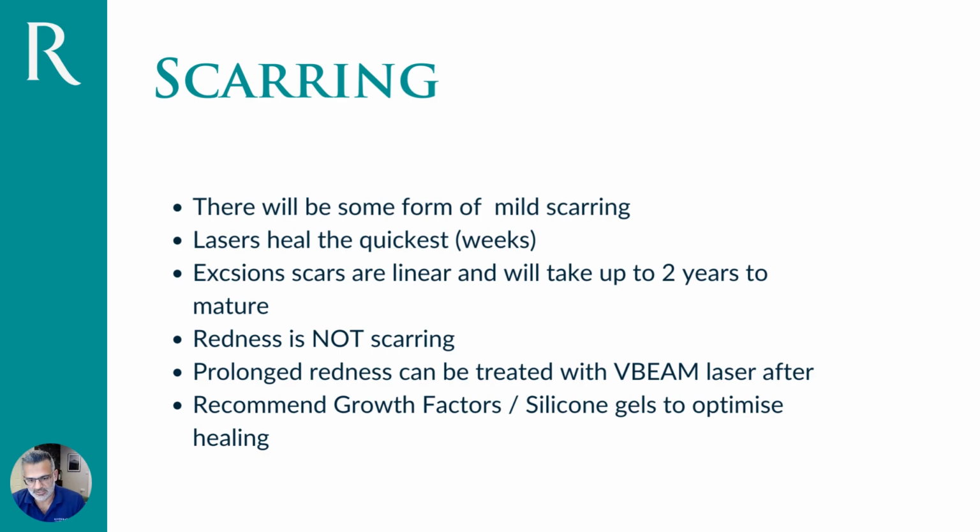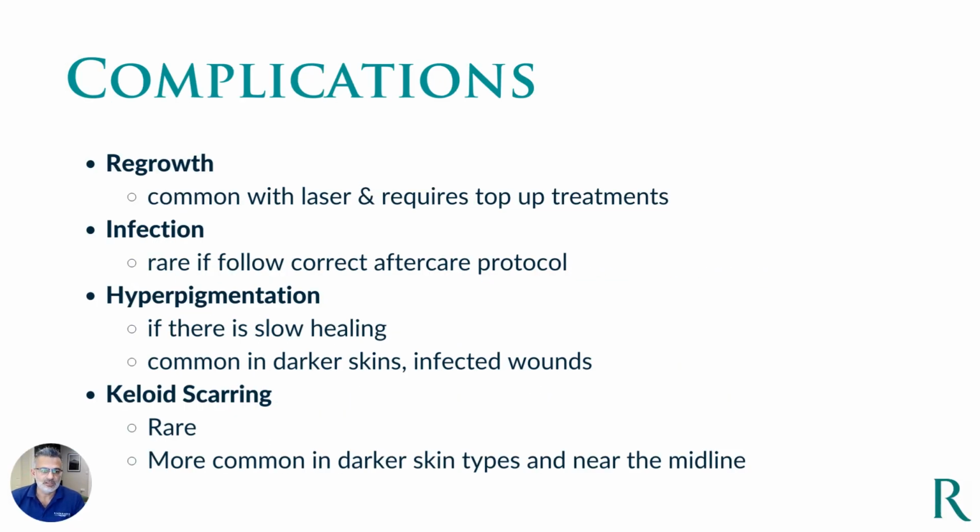Redness is not scarring. It's important. That is healing. If the redness is bothering you, we can reduce that redness with the VBEAM laser after surgery, after the stitches have come out. In fact, there is some evidence to suggest that the VBEAM laser can improve the overall appearance of the scar after a treatment. Again, to minimize the risk of scarring, I would recommend using the growth factor silicone gels such as the SkinUVA cream. So what are the complications following a minor operation at Riverbanks?